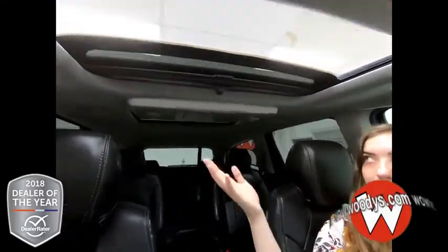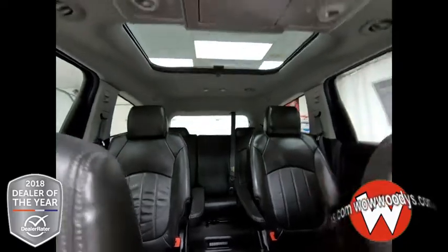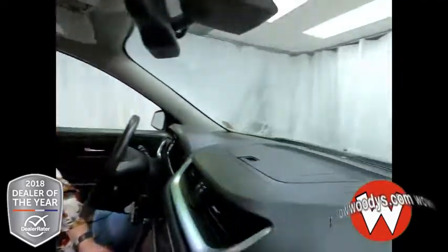So this is a dual pane sunroof, so you have the sunroof in the front that you can open up, and then you have another pane in the back for your kids in the back seat. And then making your way out, this does have a Bose Sound System for amazing amplified sound.